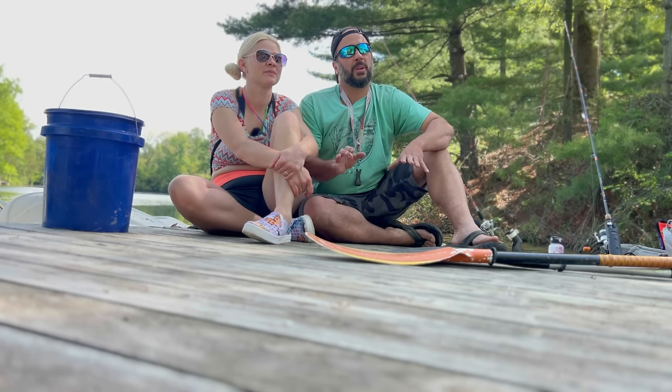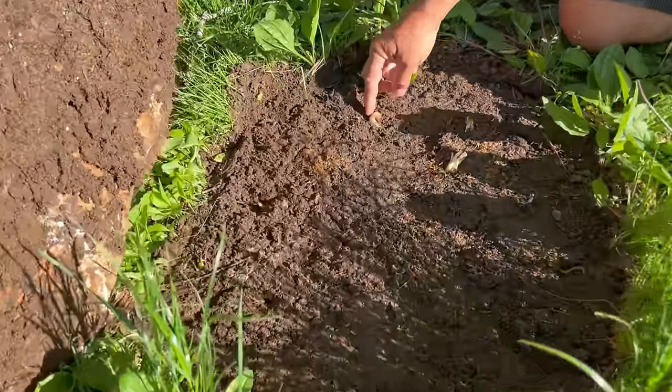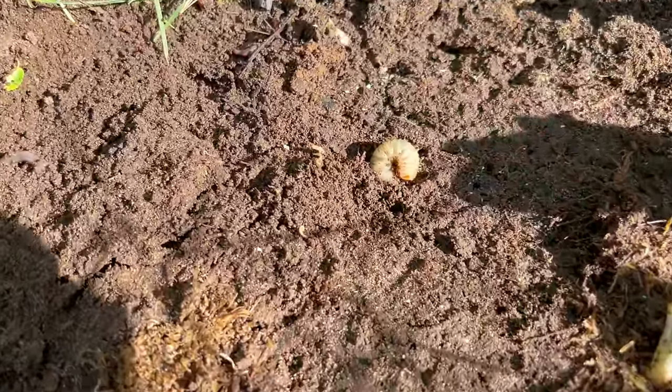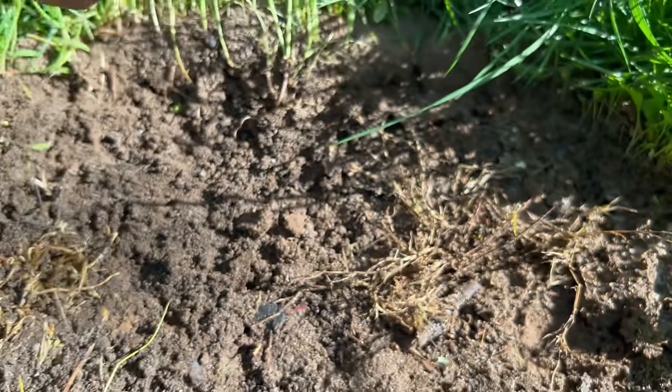As a little side experiment, we're going to be trying to fish with cicada grubs as well as night crawlers and see which one outperforms the other one. We'll share with you how we catch them and how we clean them and just a little bit of what dinner is going to look like tonight.